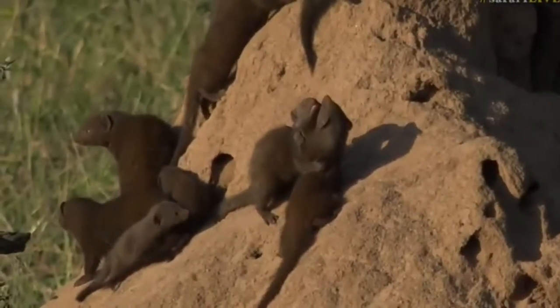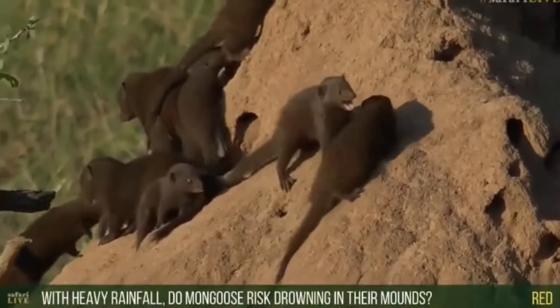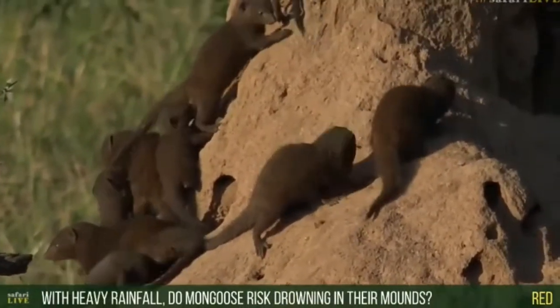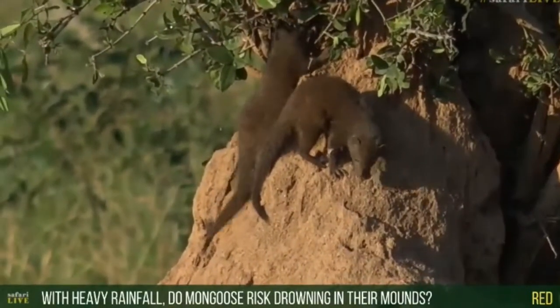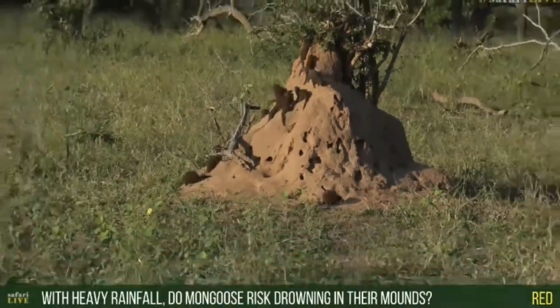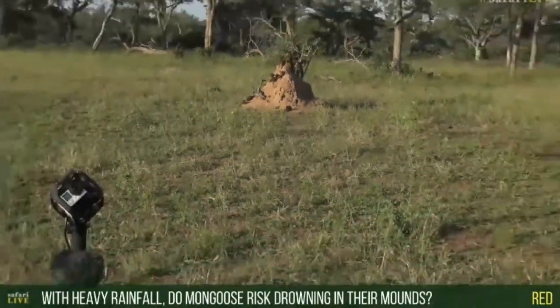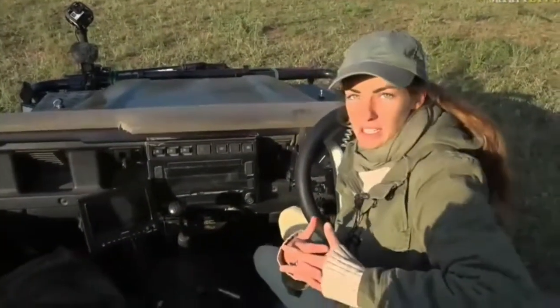Before I jump out and see whether or not these mongoose will let me get close to them, Red, you want to know if mongoose run the risk of drowning in their termite mounds if there's heavy rain. I suppose it does happen, especially if there's very young mongoose in the burrows, but I think it's highly unlikely. I think you'll find they've got tunnels and shelves that will put them out of the reach of the rain.